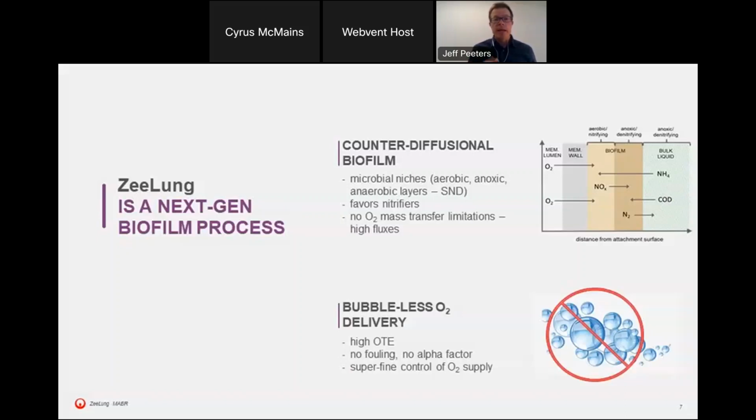biofilm. And the MABR biofilm itself is what we call a counter-diffusional biofilm. That means from the perspective of the biofilm, the oxygen enters from one side and the pollutants, ammonia and COD, enter from the other side. Because we're delivering oxygen directly to the biofilm via the membrane, there are no oxygen mass transfer limitations. We have very high fluxes of oxygen.